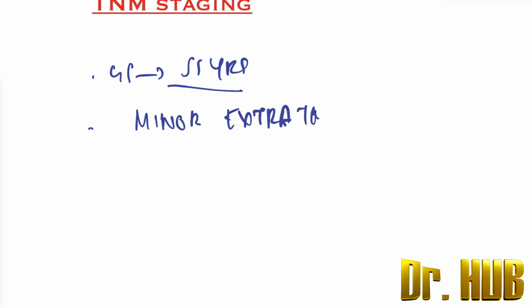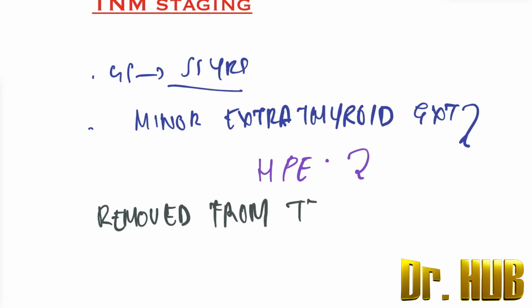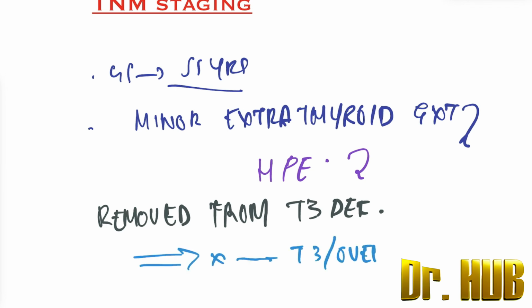extrathyroid extension. So this is detected only on the histological examination and is removed from the definition of T3, and therefore has no impact on either the T3 category or the overall stage. So it does not affect the T3 as well as the overall stage.